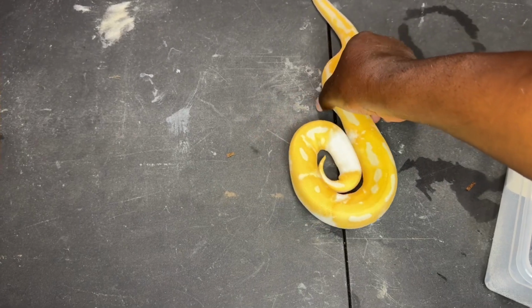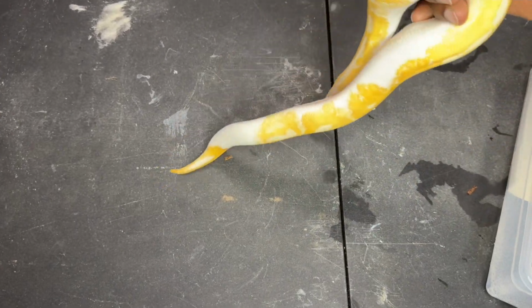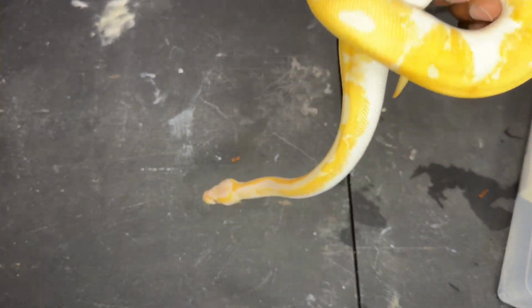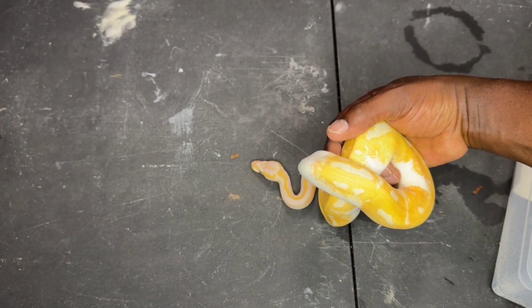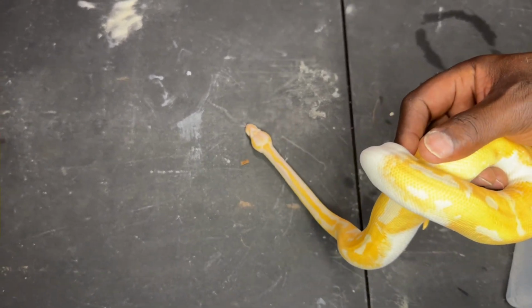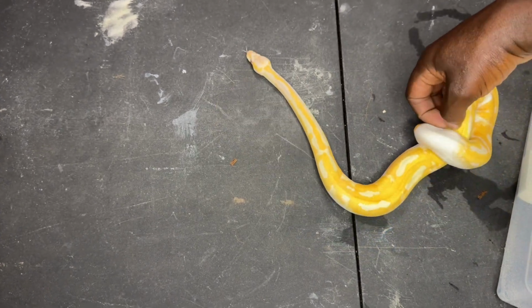I'm gonna just pick him up real quick so he doesn't get away. And you can see up under the belly that that carries over all the way. He also has some leopard, which is confirmed from genetic testing, as well as some probable blackhead from the head and confusion from the patterning. So we'll have to wait on those tests to come out before we actually try to breed him.